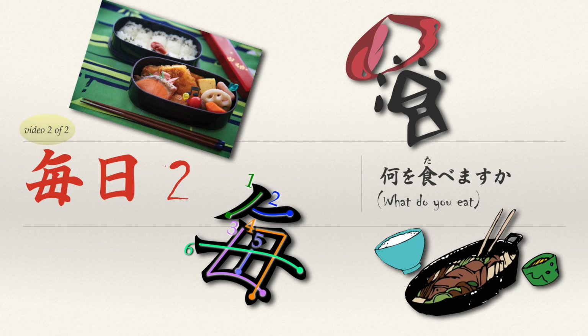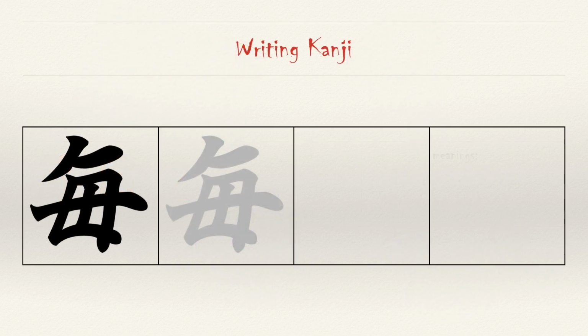In this second video, we will show you the 3 kanji characters you will be using today. Our first kanji today represents every. It is only 6 strokes, making it easier than some of the others we've already learned. By grouping them into 2 groups, we should be able to remember it easily.